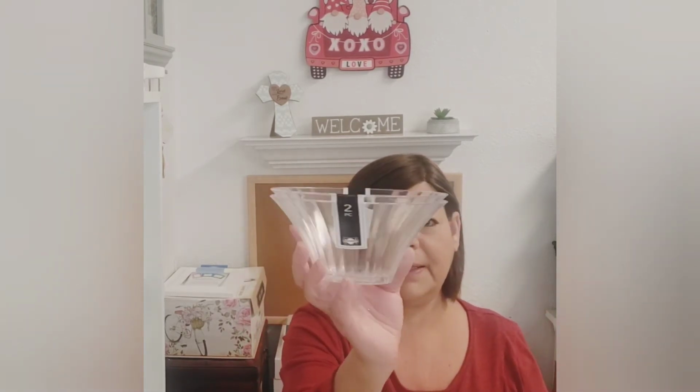This is a two-piece, and I just like that shape, and I thought maybe I can make something with that. And then they also had this shape.